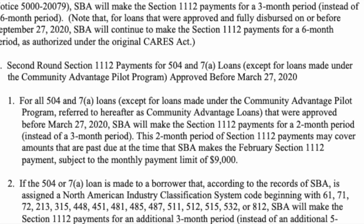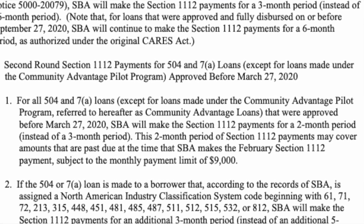All of this is very confusing, and it doesn't seem like there's any sense of clarity throughout the various levels of government. The best way to see what you're eligible for would be to check with your lender to verify what the SBA has notified them as to your status. Even if you fall into a category receiving 3-month payments or 6-month payments or 2-month payments, at the end of the day, these payments will help your business get off on the right foot.